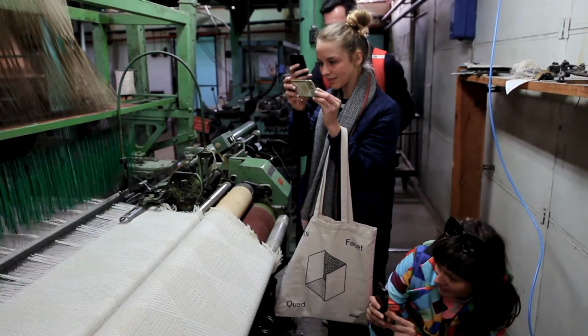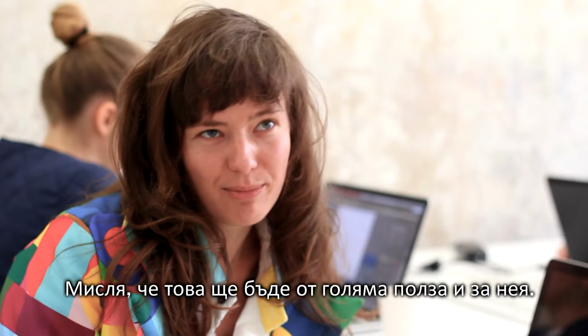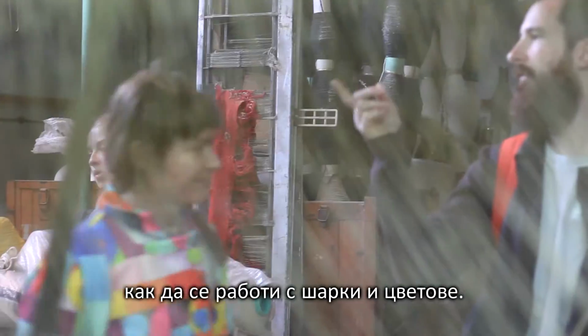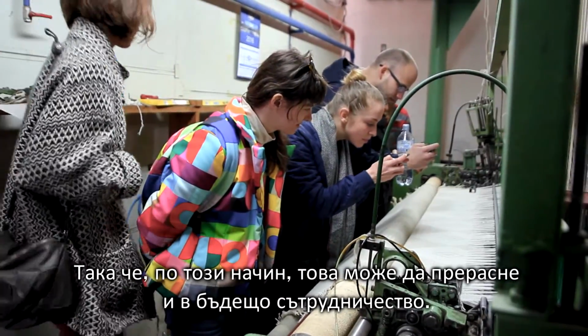I really like the factory because it's small and it's very personal. I think it would be very helpful also for the factory, and then we can bring some new and fresh inputs on how to work with the patterns and with the colors. So maybe in the future we can see some more collaborations in this way.